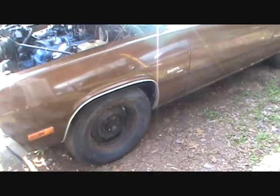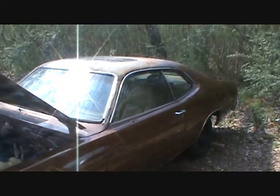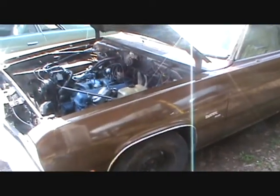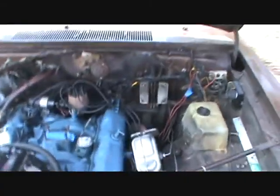So if I can't sell the whole car for a reasonable sum, then I'm just gonna go ahead and part the whole thing out. I'm gonna take all the good sheet metal off of it and everything. I'd like to see somebody actually use it, maybe turn it into a drag car or something. But this car just had a lot of problems.